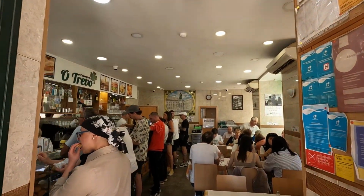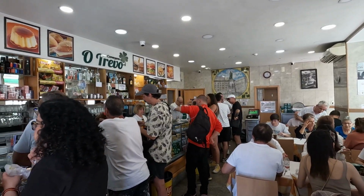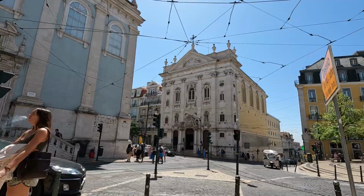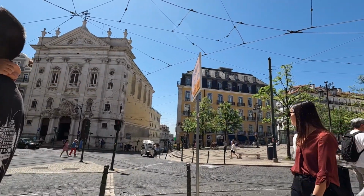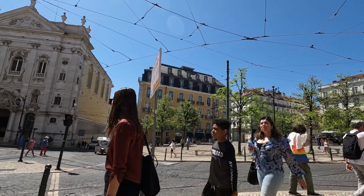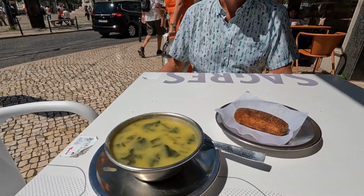As soon as we walked in the front door, it was busy, with lots of people standing and eating at the counter. And after placing our order, we found a table on their patio which had a lovely view of the square across the street. Then it wasn't long until our food arrived.